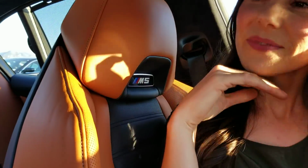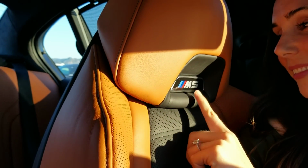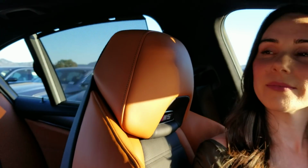And then you can see right behind her neck, there's the M5, and that'll glow at night, which is very cool. Just like we have in the M3 and M4.